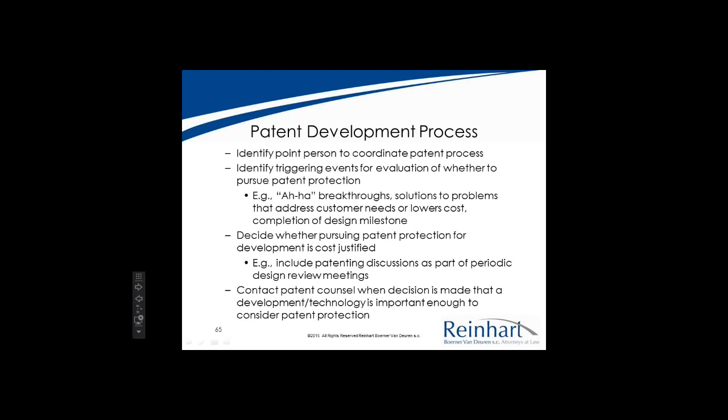One of the other things we like to identify are the solutions to problems that our customers are having. It seems pretty obvious, but as customers work with a product, they'll identify issues when they're using it. When you solve those issues, because it's something your customer wants, that gets a higher rank on the potential for patent protection scale. Then there are solutions that lower cost. When a development lowers cost, that should be a triggering event for having the patent discussion, because if you can protect something that lowers your cost, that provides you a competitive price advantage relative to your customers.